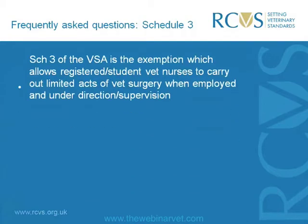So Schedule 3 of the Veterinary Surgeons Act, for those of you who don't know, is the exemption of the Veterinary Surgeons Act which allows registered or student veterinary nurses to carry out limited acts of veterinary surgery when they are employed and when they are under that employer's direction or supervision.